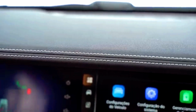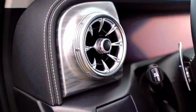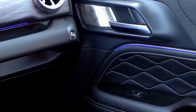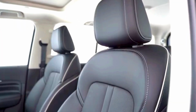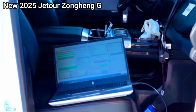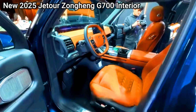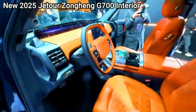Key differences and potential comparison points. Powertrain philosophy: the Tank 300 PHEV uses a more conventional hybrid approach where the engine and electric motor can directly power the wheels. The Zongheng G700 offers both a PHEV option and a range extender (EREV) option, with the latter potentially offering significantly higher power output.